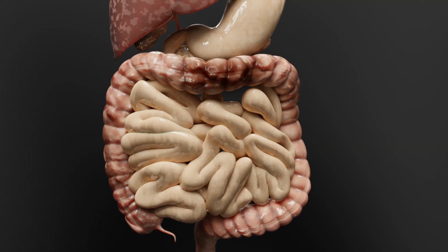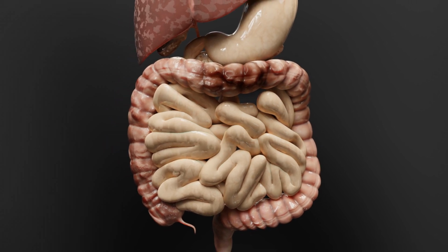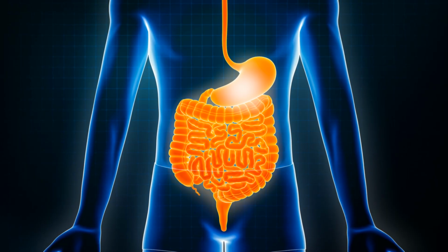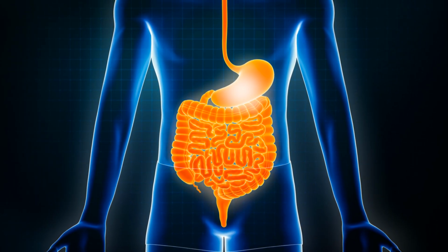The inner walls of the small intestine are lined with tiny, finger-like projections called villi, which increase the surface area for absorption. As the chyme moves through the small intestine, the nutrients are absorbed into the bloodstream through the villi. These nutrients are then transported to various parts of the body, where they are used for energy, growth, and repair.